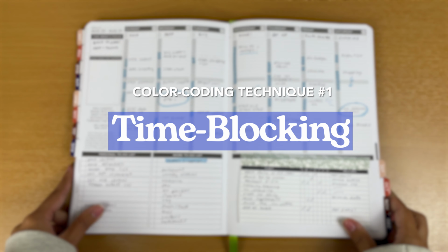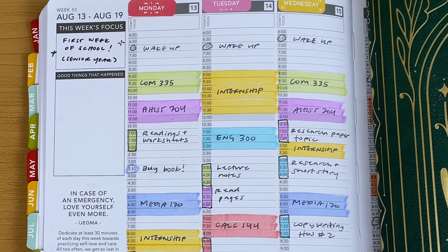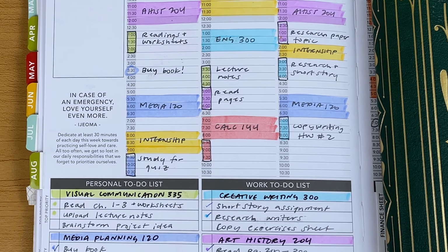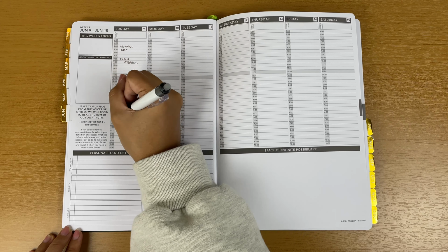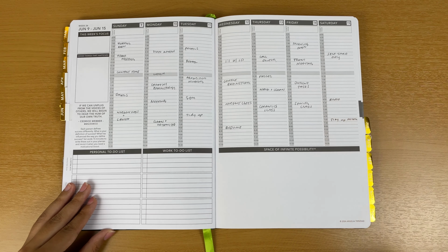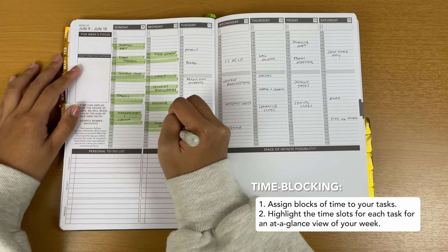And that's the breakdown of the basics of color coding. Next, I'll show you 3 different ways you can utilize color coding depending on your needs and goals. The first type of color coding is time blocking, which is super similar to the example I showcased in the basics section. Time blocking helps in structuring your day efficiently because you're able to see a visual overview of the times that you're busy or free. It's also the most simple form of color coding because you only need 1 or 2 colors. You simply assign blocks of time to your tasks and create an at-a-glance view of your week.